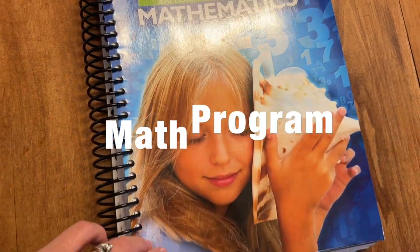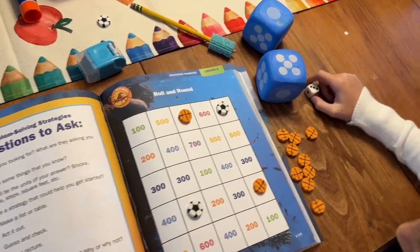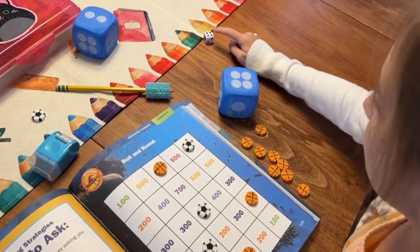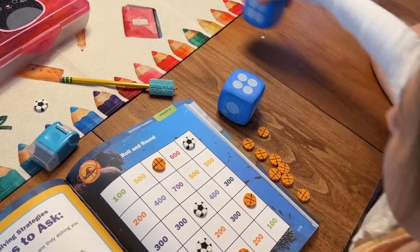And then last but not least is her math program. This is our first year using Apologia Math, and we've really been loving it because they include a fun, hands-on, interactive game or activity at the beginning of each lesson to review concepts or solidify the concept, and this has really made math something that my daughter looks forward to every day instead of something that she dreads.